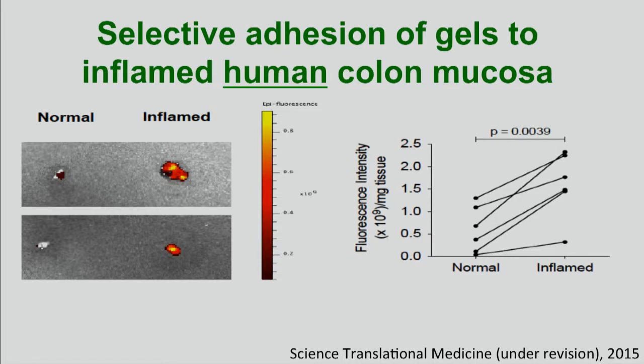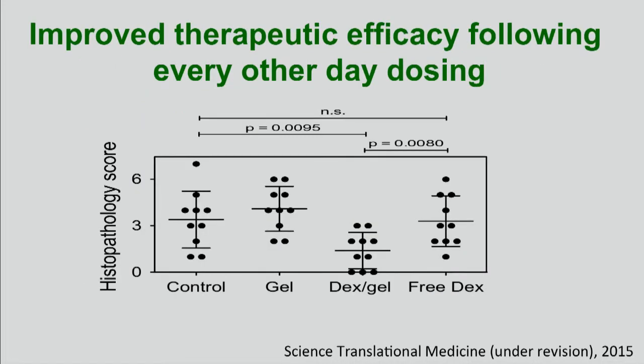As you can see here, the inflamed versus the non-inflamed tissue, we get selective attachment. We were also able to change the dosing regimen and dose these animals every other day, whereas if you just dose the drug, it doesn't work. When we switched to the every other day dosing, our hydrogel was able to work.